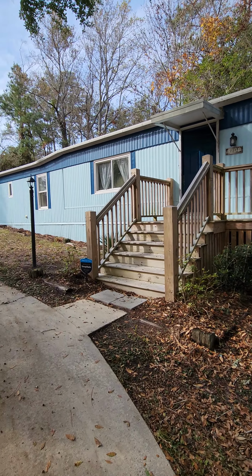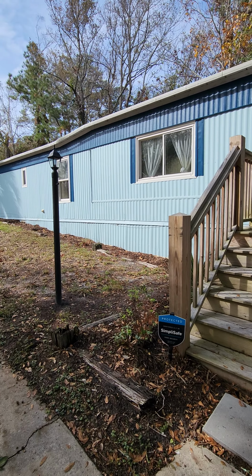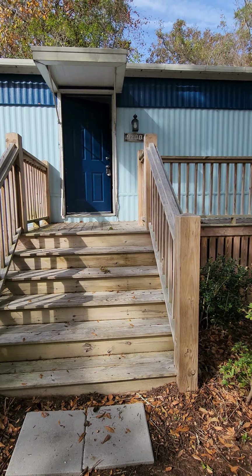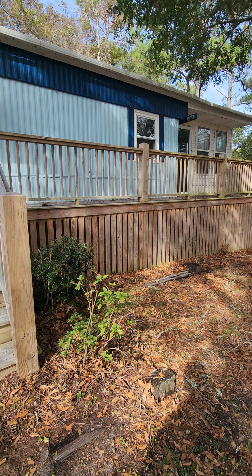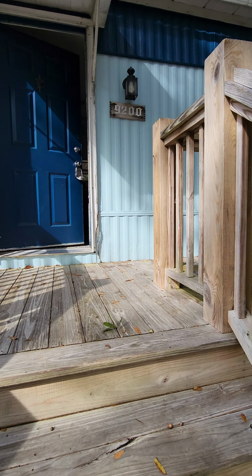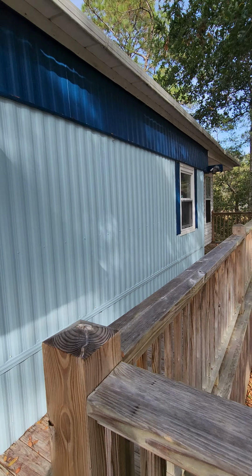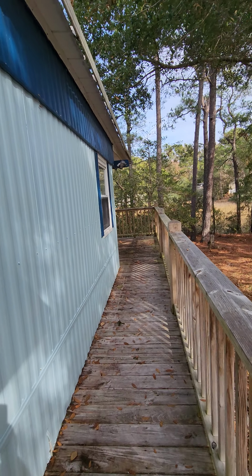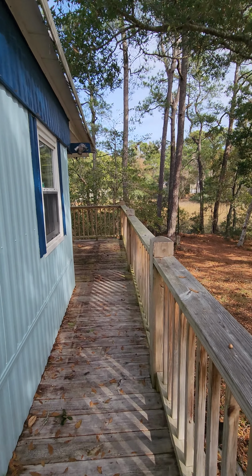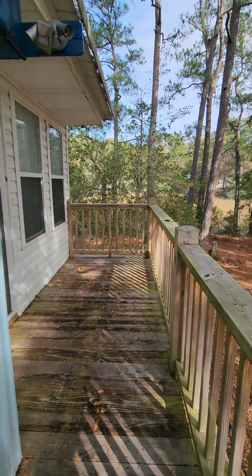The siding on the home, for the most part, it's actually pretty clean, including the skirting. The wood on the decking is pretty good. It's pretty clean. It's not real old, actually. Maybe a little cleanup just from sitting and getting some of the weather on it.